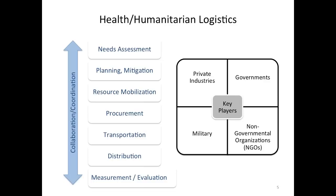So let me start talking a little about the certificate program. And before I do that, first I'm going to define what humanitarian logistics means. They are logistics activities that are related to preventing, reducing, preparing for, or responding to human suffering. It can be a disaster or it can be a long-term humanitarian issue. They span the disaster timeline from preparedness, response, recovery, and evaluation.